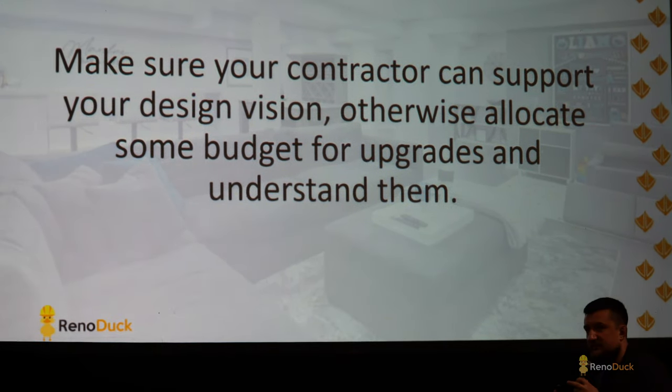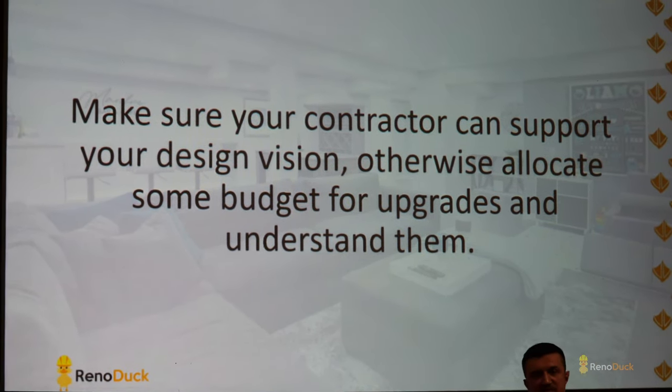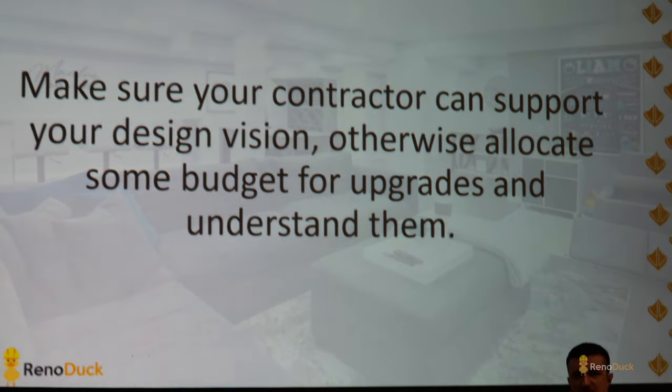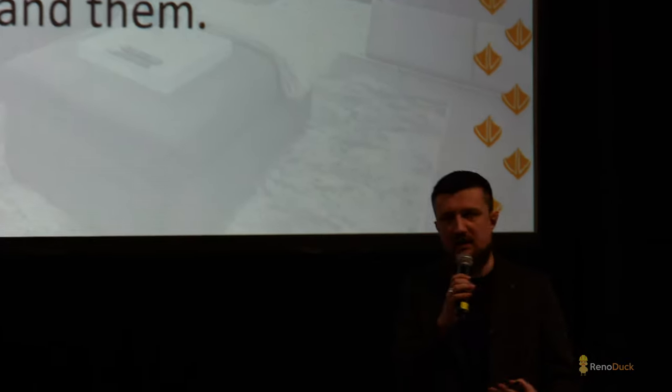Once you understand what you like in terms of the design, make sure that once you find the contractor, you understand that that contractor actually can fulfill your wishes in terms of the design based on their standard pricing. If they can't, it's okay, but you just have to understand that, and you have to budget some extras for the upgrades if you want something that will fulfill that design. And again, that's going to go back to the budget, understanding what are the most valuable things that we can do considering your budgets.